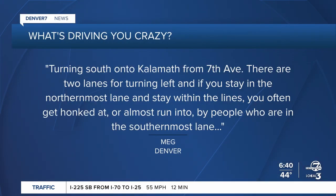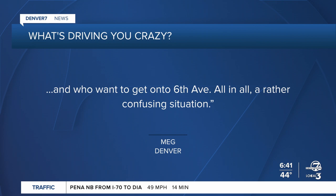So anyway, it was Meg from Denver who wrote to me saying, what's driving you crazy? Turning south onto Kalamath from 7th Avenue, there are 2 turn lanes for turning left, and if you stay in the northernmost lane and stay within the lines, you often get honked at or almost run into by people who are in the southernmost lane who want to get onto 6th Avenue. All in all, a rather confusing situation.